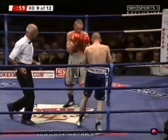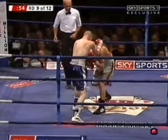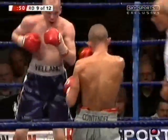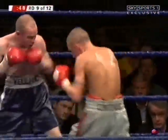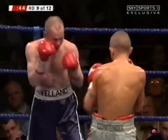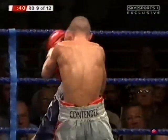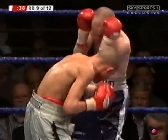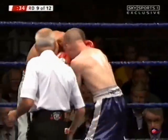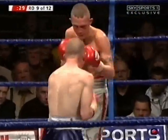It's more worrying faces in the corner, Paul Rees and Andy Smith, who are trying so hard to get their young man through this. Booth goes to the body. Can he bring the elbows down? Oh, Yelland's taking some big shots. He's partially blocking a few. Tries to meet fire with fire.